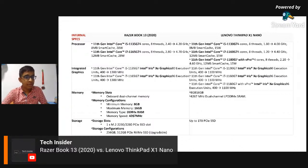Coming to the internal specs, Razer Book 13 2020. The processor is the 11th Gen Intel Core i5-1135G7, 4 cores, 8 threads, 2.4 to 4.2 GHz, 8MB Smart Cache, 28 watts. Coming to the 11th Gen Intel Core i7-1165G7, 4 cores, 8 threads, 2.8 GHz to 4.7 GHz, 12MB Smart Cache, 28 watts.